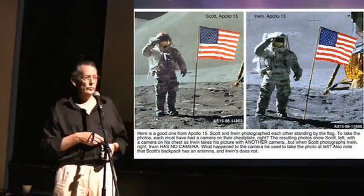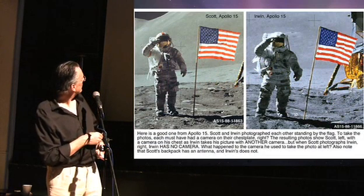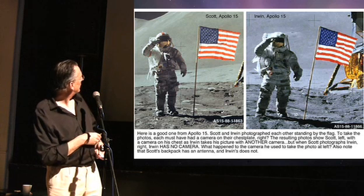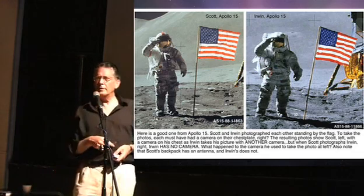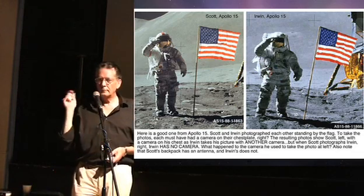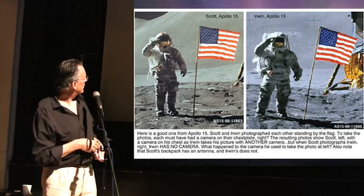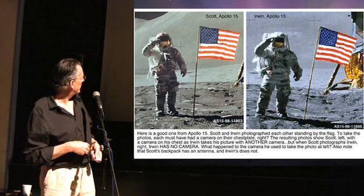Now here we have an even weirder situation. These are the 2 Apollo 15 astronauts, Dave Scott and Irwin. I know he's Dave Scott because I think he went out with a TV newsreader. Right, Scott and Irwin photographed each other standing by the flag. To take the photographs, each must have had a camera on their chest plate.